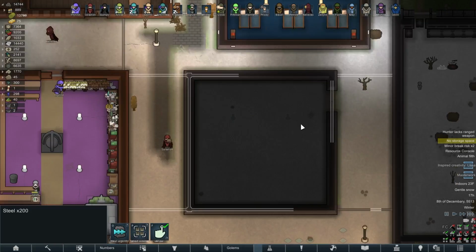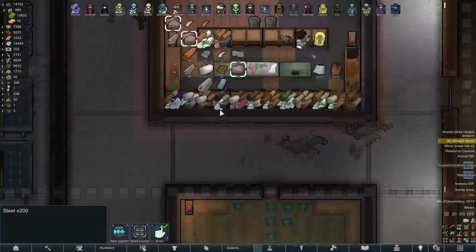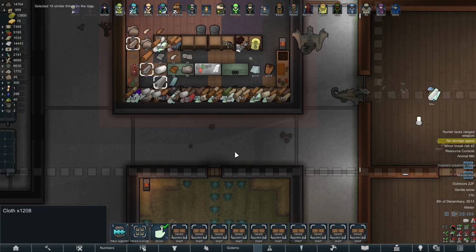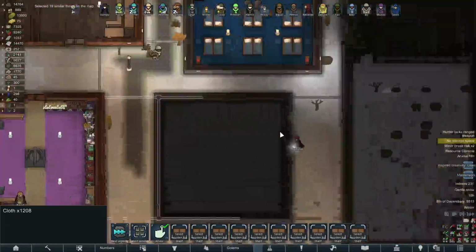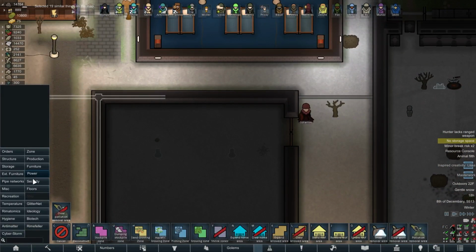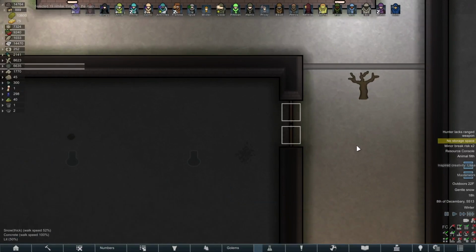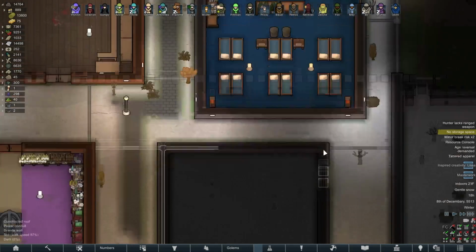Now, we might actually get this done today. Cloth will be a bit of an issue. We have 1,200 of it. And also, flooring. We're going to need some granite to go under that door, just to match the walls. Just to match the walls, that's all.